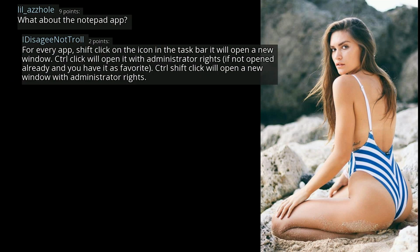What about the Notepad app? For every app, shift-click on the icon in the taskbar. It will open a new window. Control-click will open it with administrator rights. If not opened already and you have it as a favorite, Control-Shift-click will open a new window with administrator rights.